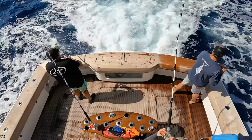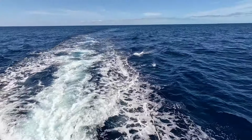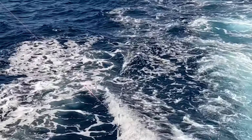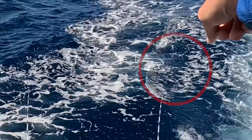They marked some fish and seen them come into the teaser, and they look like blue marlin. And all of a sudden I see this big blue marlin come right at the back of the boat transom, right where that dredge is. I'm looking at this fish like, wow, this fish had some shoulders on him. He was a big fish.